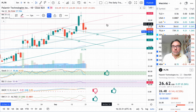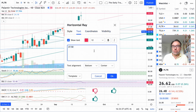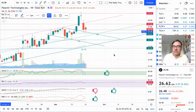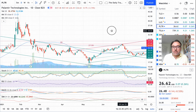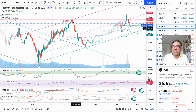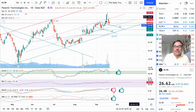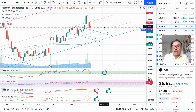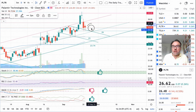And we also have this one here. Let me just see if I did it correctly. 27.42 or 27.50. So 27.50, my number is somewhere far away. So let's pull back a little bit. So 27.50 is right here, and this corresponds to the top that we have on June 28th. It looks like we are going to enter into a congestion zone, just like Tesla. Yes, we are part of channels, but we can have different patterns happening at the same time. So right now we are between 26 and 27.50.